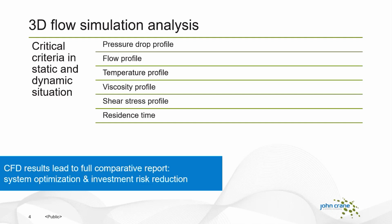What we need to understand in doing the analysis are things like the pressure drop, the flow, the temperature, viscosity, shear stress, residence time, all the typical aspects you would have with a polymer filtration process.